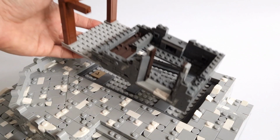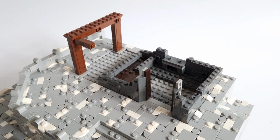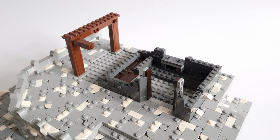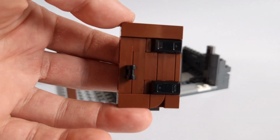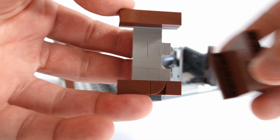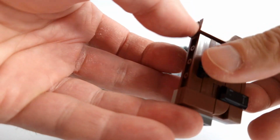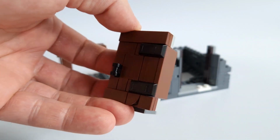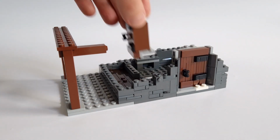I already have a fragment of the house, so let's see how it will be placed on the main base plate. As you can see, the wooden beams will be in the front. There is still a lot of space here, so there will be many details here at the end of construction. The next stage of construction is the door. It's worth stopping here for a moment, because I want to show you how I built them. They are different than in the previous houses. They have two horizontal tiles on the top and bottom. Look how they are built. I used some headlight bricks here. I really like these doors, so I made two, and it's time to mount them in the house.